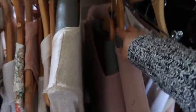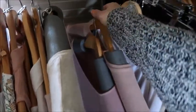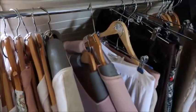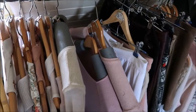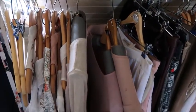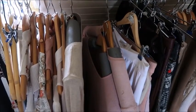I already have rather bulky hangers because I like the wooden ones, but when you put two with such a can lip on it, then it doesn't take much more space than with just one normal hanger. So very good idea when you have to put your sweaters, jumpers on hangers.